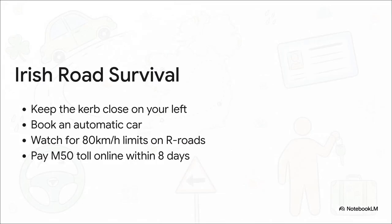And those roundabout rules bring us nicely to our general survival guide for Irish roads. First up, muscle memory. To avoid unconsciously drifting into the center of the lane when you're in unfamiliar territory, you need to consciously remind yourself to keep the curb close on your left. Second, manual cars are way more common in Ireland, which means you'd be shifting gears with your left hand. If that makes you even a little bit nervous, just save yourself the stress and book an automatic.